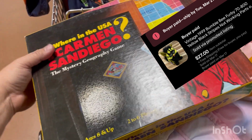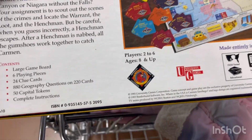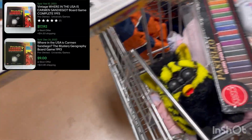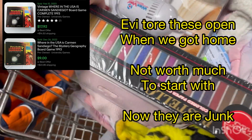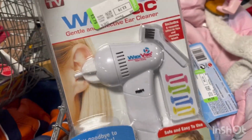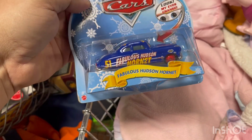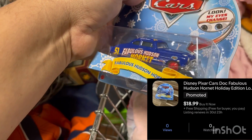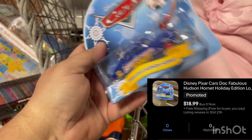Stuff we just picked up off the cart that just came out is $1.44 for the 1993 version of Where in the World is Carmen Sandiego? Prague chalks, an earwax machine that I'm going to keep because I got issues, folks. Asher just found this. I don't know this one, but at $2.59. That is Asher's find, and he thought it was cool.